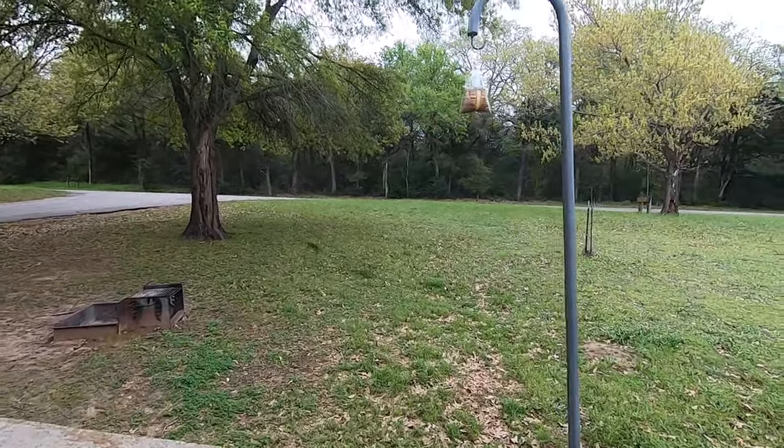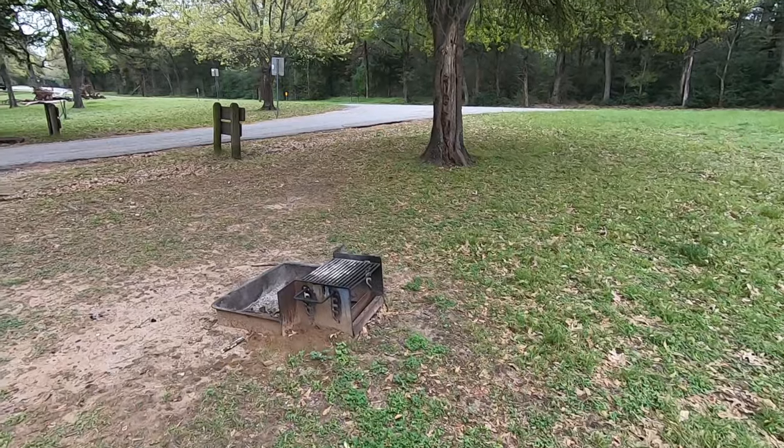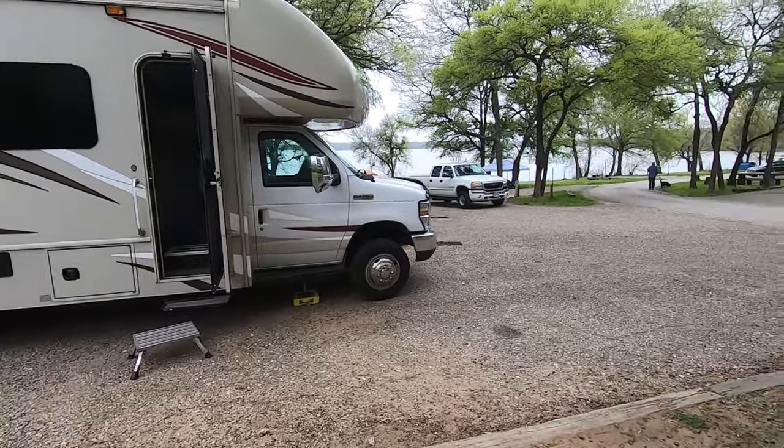Fly trap on the lantern pole. Fire pit. Concrete table. We're just here for one night, so it'll do the job. All right, I'm gonna grab a bite to eat, and then we'll unload Little Red, and we'll go see some stuff.